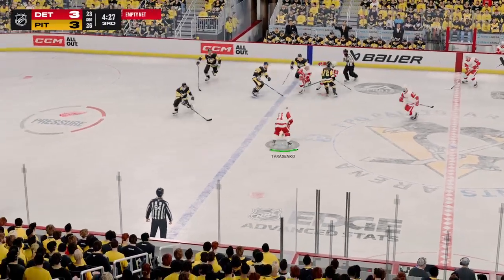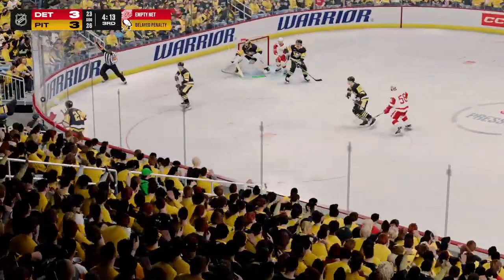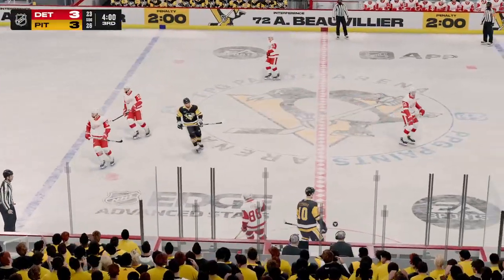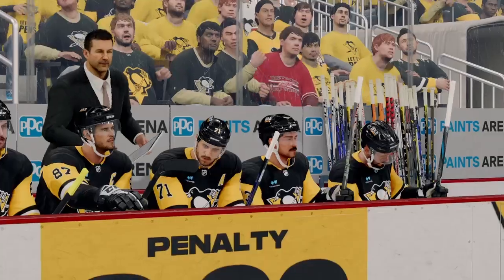The Red Wings get a hold of the draw. And we got a delayed penalty coming up here. Good fight for the puck along the boards. And that's out of reach and out of the offensive zone. There's the whistle and here's the call.